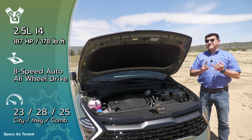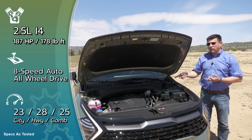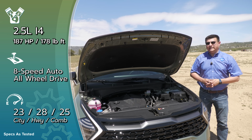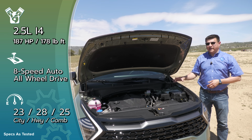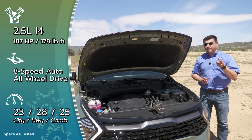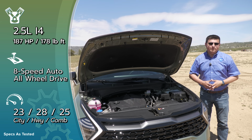If you want better performance and better fuel economy, you should check out the 1.6-liter turbo hybrid or plug-in hybrid. Those are going to be coming a little bit later. You'll get up to 43 miles per gallon combined and about a full second faster 0 to 60. If you want to know more about that model, be sure to check out the video on EV Buyer's Guide.